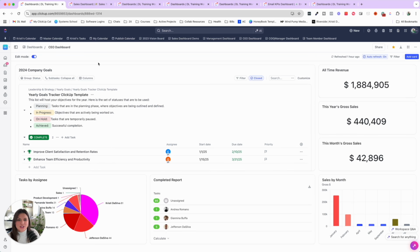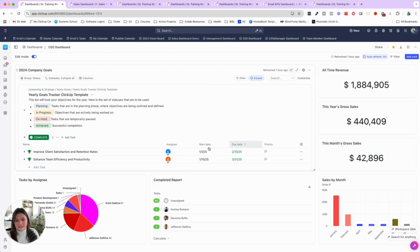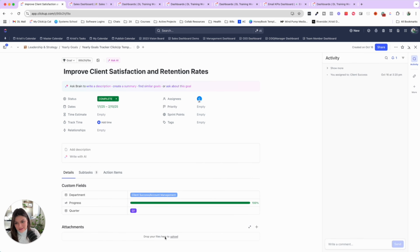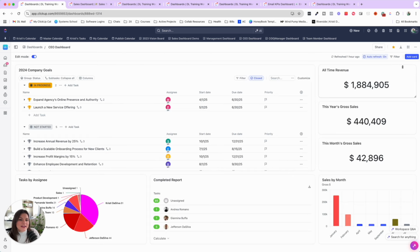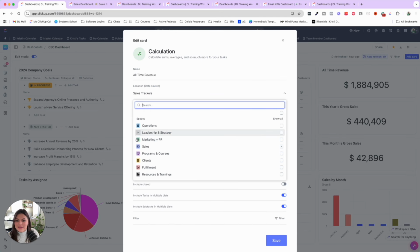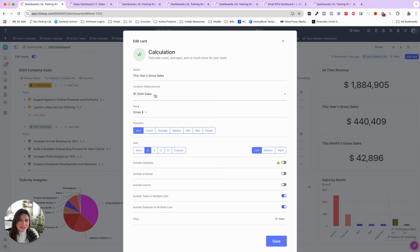So if I actually go into edit mode, I just want to show you what these widgets look like on the inside. So this is pulling in from the yearly goals tracker ClickUp template. It's grouped by status, and then you can choose what key features you want to see on the outside, right? Start date, due date. You can also click into these themselves and see the details of that specific goal. Then for things like revenue, you can click in and you're going to see, okay, this is coming in from the sales tracker folder, where this widget is coming in from the 2024 sales tracker.